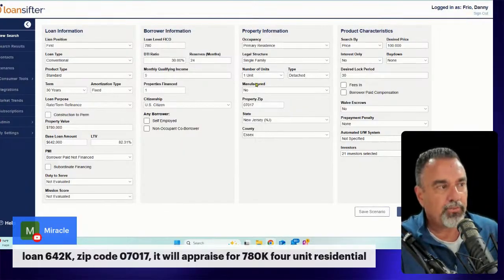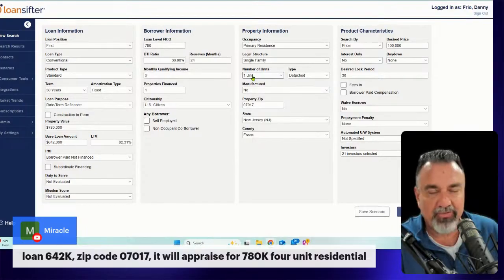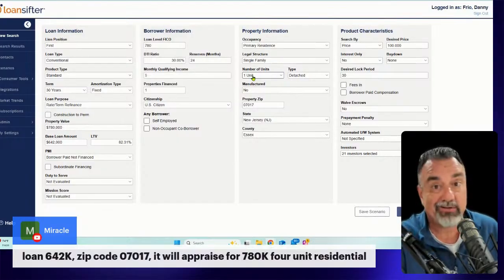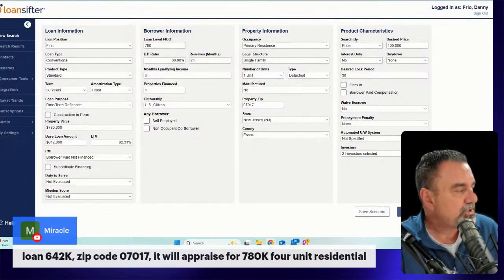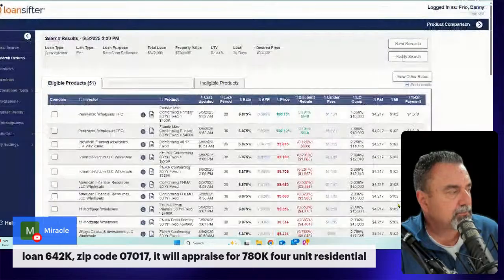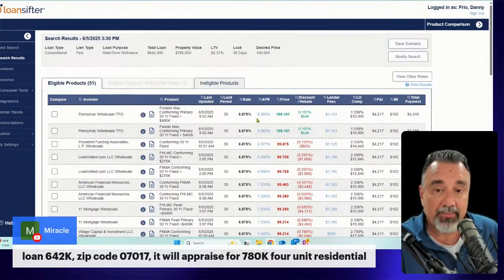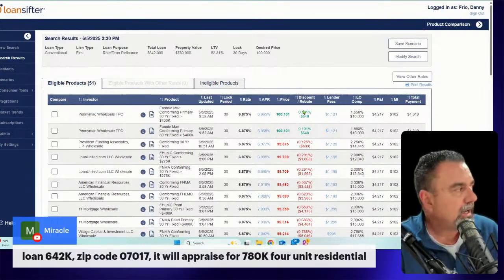Okay, so what we're going to do, don't get too excited yet, Miracle. I'm going to put it in right now as a single-family home, a one-unit property. I want you to see the rate differential, and I don't want you to throw up when you see it. It might not be that much because I really don't know. But let's see how much the difference is. So here's what we're looking at. This lender has a rate of 6.875, and that is on a single-family home. So that's the kind of rate you'd be looking at, right around there, if it was a single family.